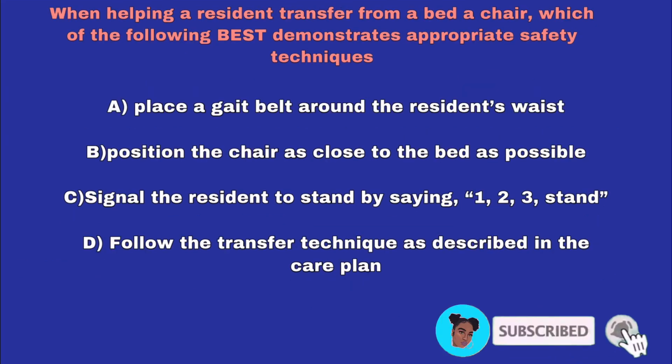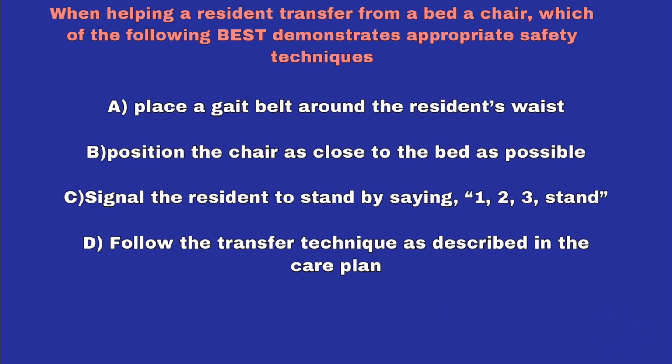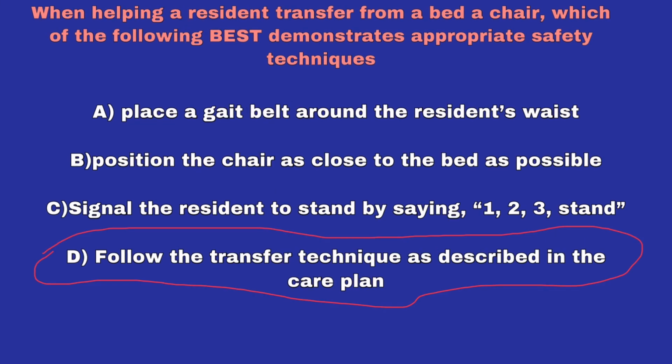Question 2. When helping a resident transfer from a bed to a chair, which of the following best demonstrates appropriate safety techniques? Is it A, place a gait belt around the resident's waist? B, position the chair as close to the bed as possible? C, signal the resident to stand by saying 1, 2, 3, stand? D, follow the transfer technique as described in the care plan? The answer is D, follow the transfer technique as described in the care plan.